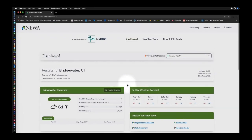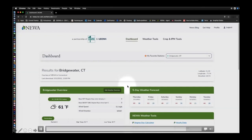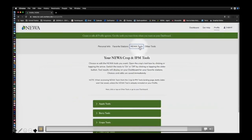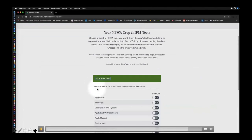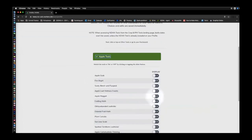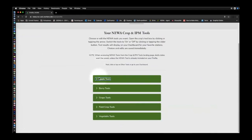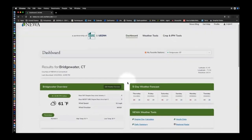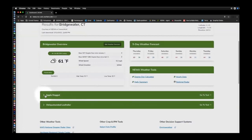So with that, you should be set to go. The next logical step is to begin understanding some of our models. And again, you're going to go to Profile and NEWA Tools to select whatever you want. So yeah, we'll just select a few here to demonstrate. You close that and everything should automatically update. And now your models are down here.